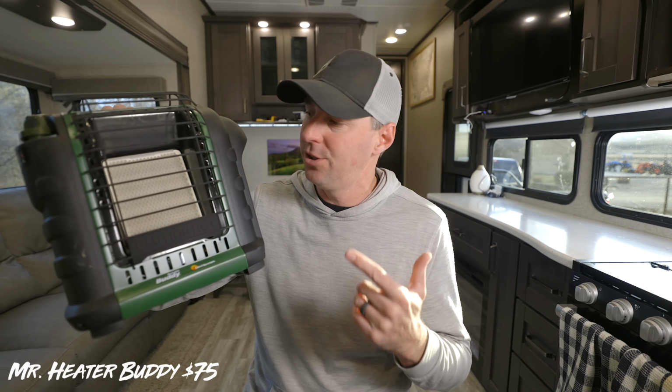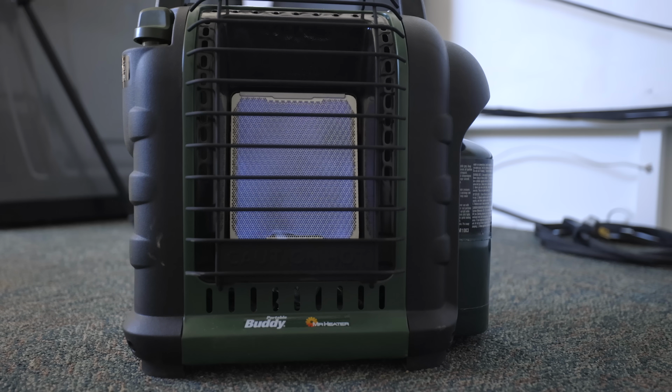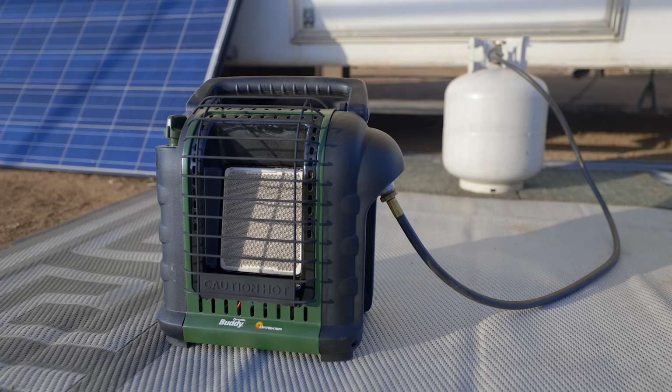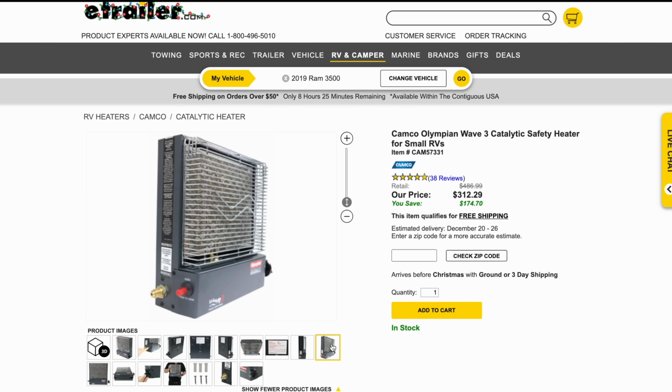This really isn't a true catalytic heater. There are some similarities, but they aren't exactly the same chemical process. This is actually burning the propane that you're connecting in here when you're using these small bottles or even connecting it to a larger 20-pound tank. This is burning that propane. If you want to look at a catalytic heater, people often go with the Olympian one, and those are much more expensive than these portable buddy heaters.